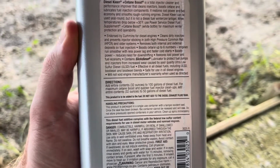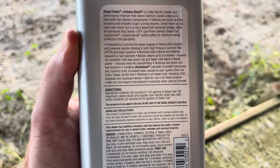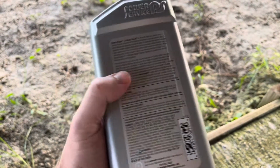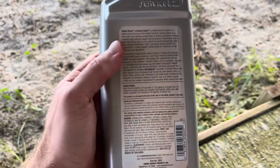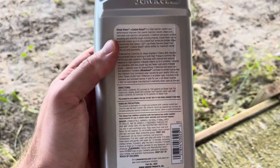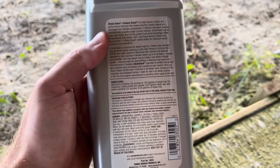The dosage here says add 32 ounces to 100 gallons, or you could double it, 32 ounces to 50 gallons. What I'm gonna do is somewhere in between. I have a 35-gallon tank. I'm going to use this bottle over the course of 2 tanks. So it's going to be 32 ounces to 70 gallons in my case, somewhere about halfway between on the dosage there.